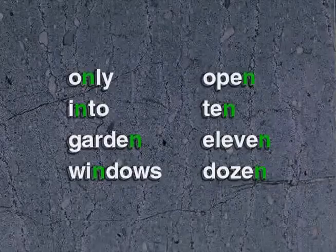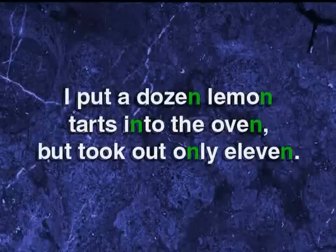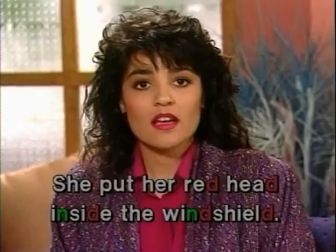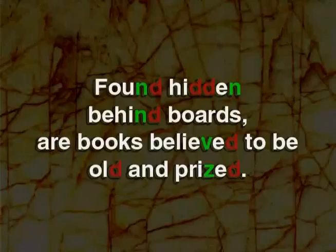Practice material for N, played for full musical value and repeated using the consonants to convey meaning. N words moved into sentences, played for full musical value and repeated using the consonants to convey meaning. Animation of the D. Operative words for the D. D words moved into sentences. Practice material for D. D words moved into sentences.